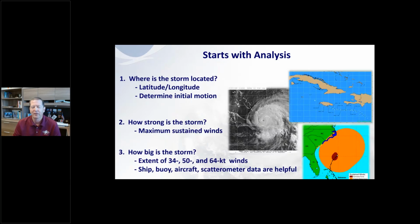So looking at how that analysis starts, I really want to talk about this for a few minutes. In starting that process, we want to know where the storm is located, determining its latitude, longitude, and what the initial motion is. We're using various tools to do that, and we'll talk about those in just a second. The second question is, how strong is the storm? What are the maximum winds of the tropical storm or hurricane? And lastly, it's really important for the mariners: how big is the storm? How far out do the tropical storm, 50 knot, and hurricane force winds extend?